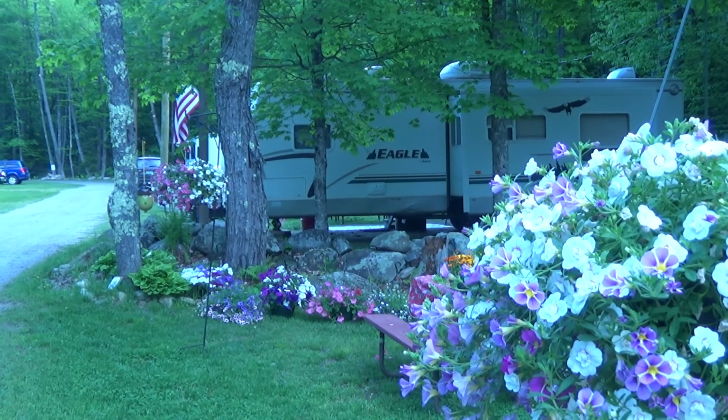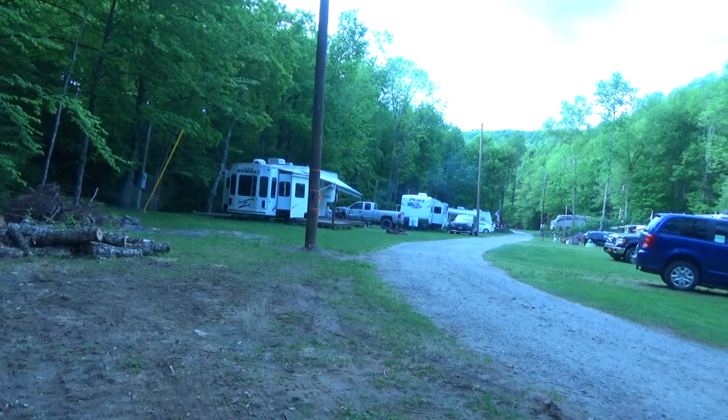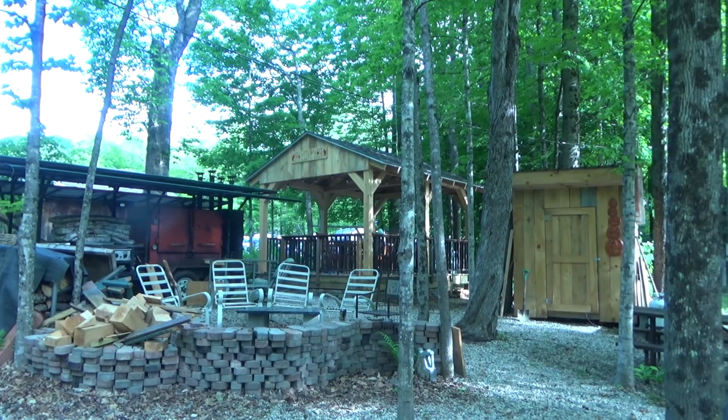We saw all sorts of trailers here. We saw couples campers, we saw big fifth wheels, Class A's, Class C's, and some hybrids, and a few pop-ups too. And oh yeah, there was some tent camping. Not a lot, mostly trailers though. I think this is a seasonal site.